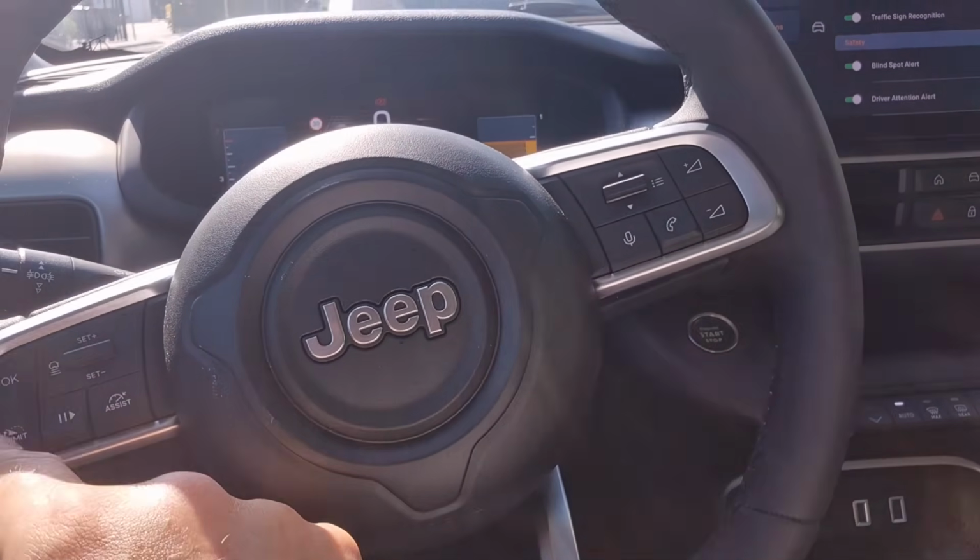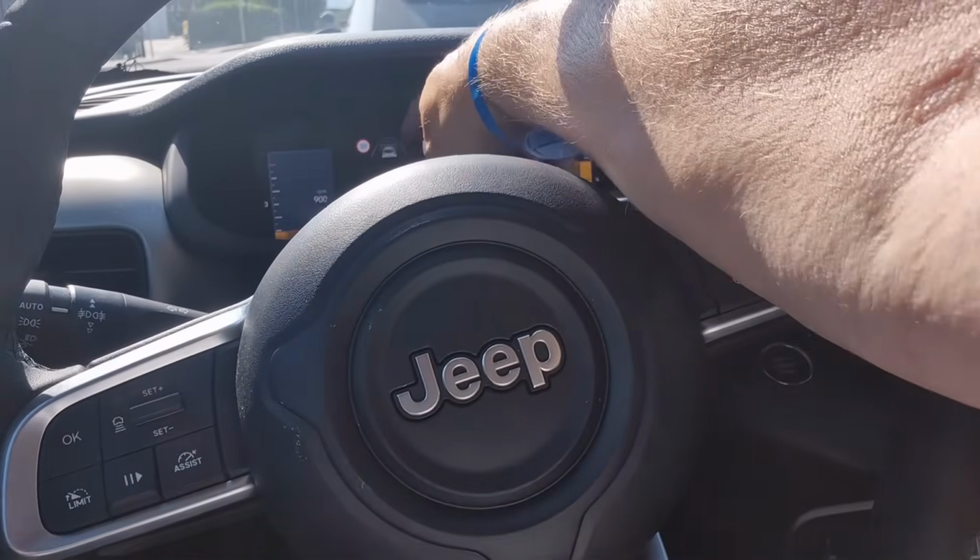What are these buttons? Cruise control works very nicely, and it's radar adaptive. Nice.